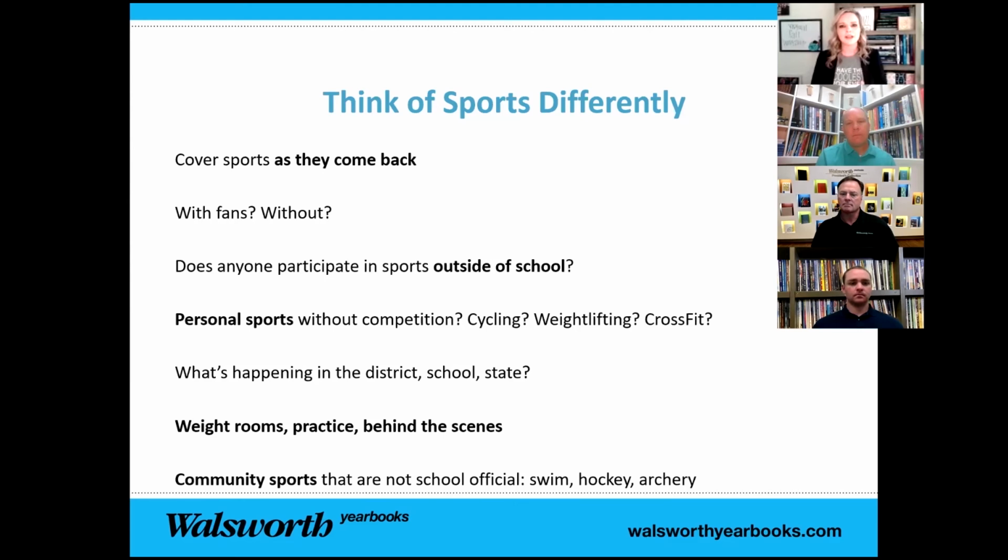Look for people that play sports outside of school. A ton of people compete in things outside of just on campus. I worked with a girl one time that was a competitive dancer, and she didn't dance for her school dance team, but she was a national award winner. Focus on people like that, people that do personal competition that might not be a team. So do you have kayakers? Do you have cyclers? Do you have runners that participate in outside things? Do you have people that participate in rodeos and compete in that? Think about those outside of the box things.